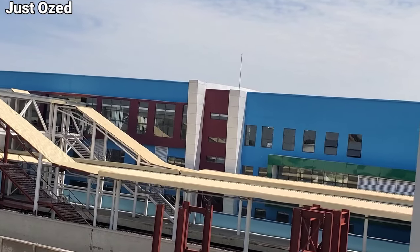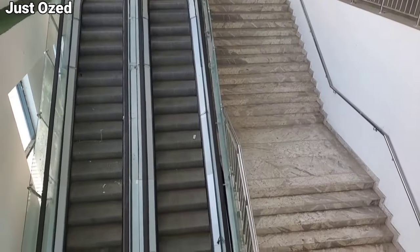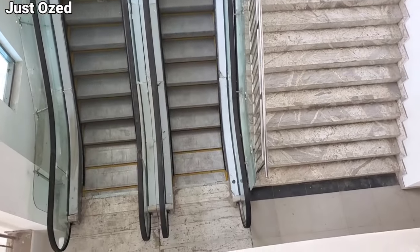One of the major works going on here at Yaba train station is the escalator. They are trying to install the escalators. Right now, everything is installed from the last floor to the ground floor. Everything is fully installed. And this is the first floor of the Yaba train station. And this is what we have right here. Let me tour you around here.